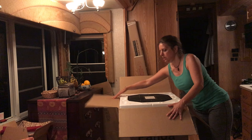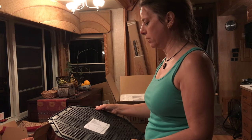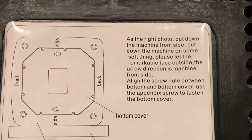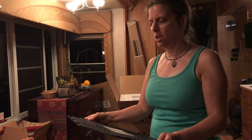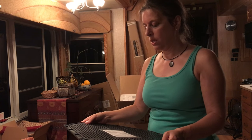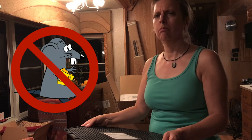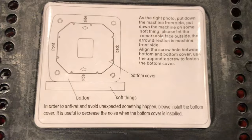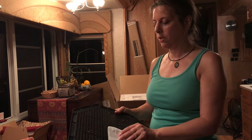Okay, first thing we've got is this thing. This is what it says. As the right photo, and I think they mean on the left, that's the left. Put down the machine from side. Put down the machine on some soft thing. Please let the remarkable face outside the arrow direction is machine front side. Align the screw hole between bottom and bottom cover. Use the appendix screw to fasten the bottom cover. In order to anti-rat, and avoid unexpected something happen, please install the bottom cover. It is useful to decrease the noise when the bottom cover is installed. I have no idea what I just read. I think they're trying to say this is the bottom cover.